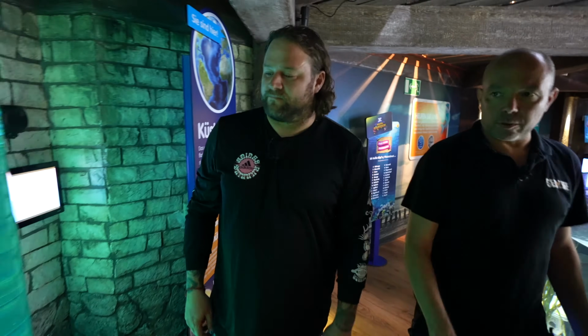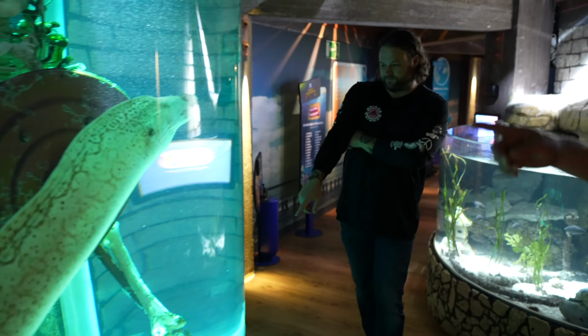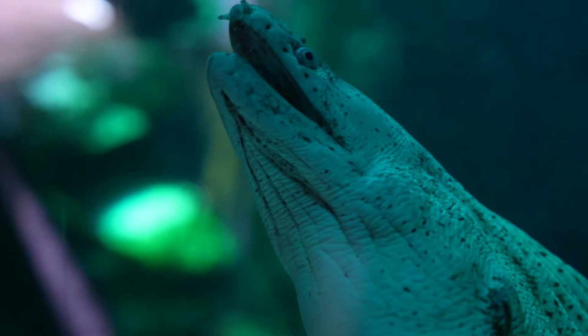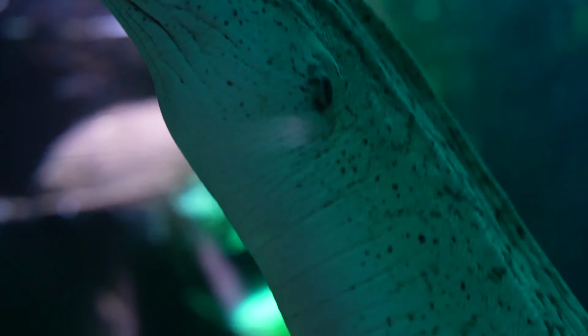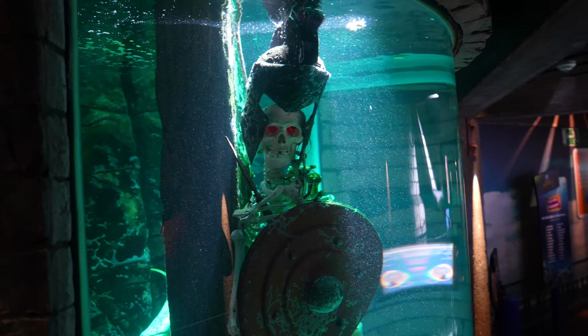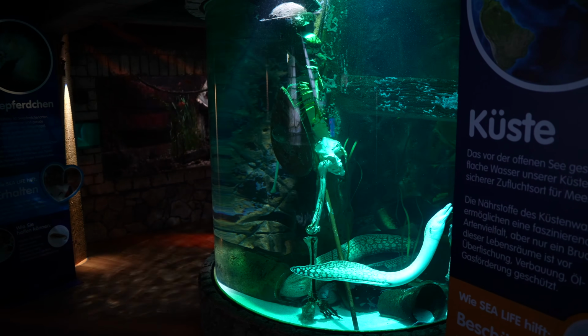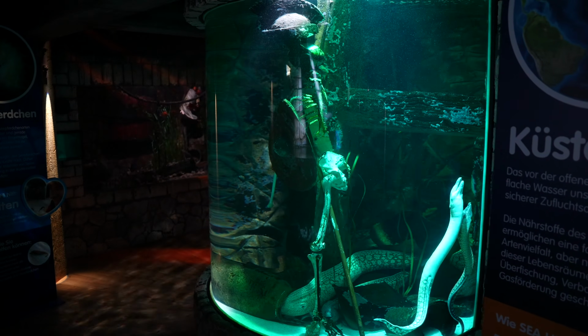Here are the Mediterranean moray eels. Big morays. They are from the Mediterranean? Yeah. Muraena helena. Fascinating animals. This tank is around 18 degrees.